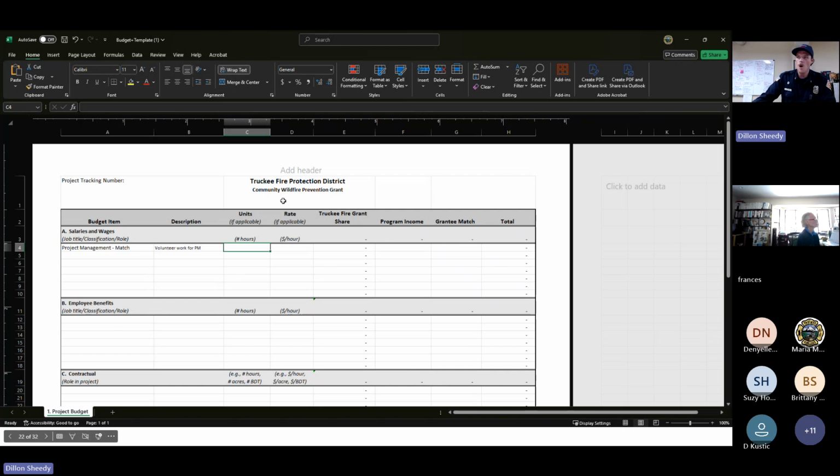And you want to look at this column up here. We have, what is the grant share that you're asking for? If you are calling this match, this goes into the grantee match bucket. So say you're anticipating 20 hours of your time. I think the going rate is $31.50. That's going to auto-populate in the Truckee Fire grant share, but you want to pull that over to match. So that's going to be $630 in match.